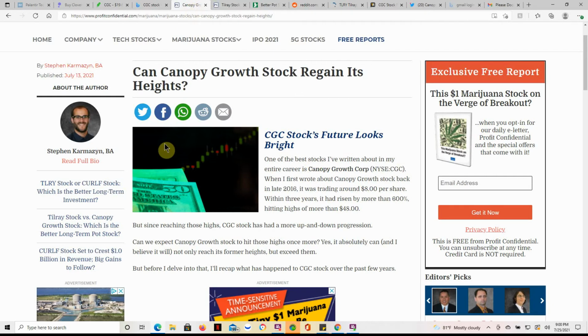It'll come back up at some point, and these are a minimum of a 2, probably more like a 5-year minimum hold for me, definitely a 10-year hold, and all of these for the long term. Once we get through federal legalization and all that, you should see all these continue to go up. I just don't know when the federal legalization will be.